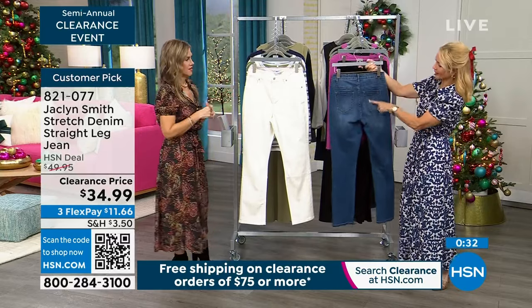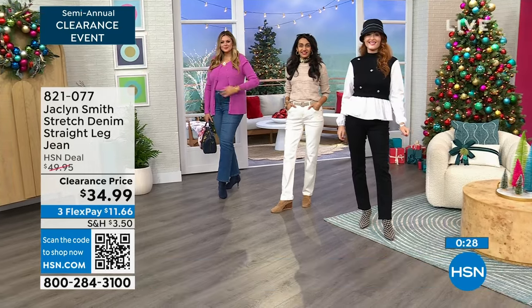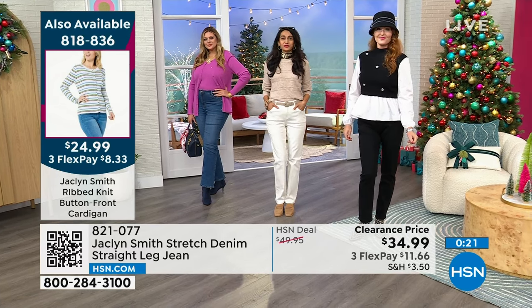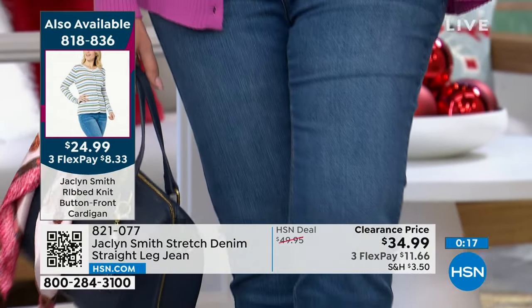The pocket is smaller too. Even the pocket is not oversized and not teeny tiny, because a lot of times when the sizing is off in the pockets, it can make the backside look larger or maybe even flatter. We want that little curve. We want that femininity. And I'm going to tell you, designed beautifully.